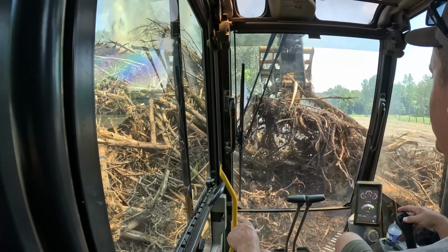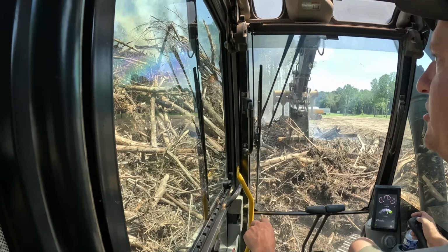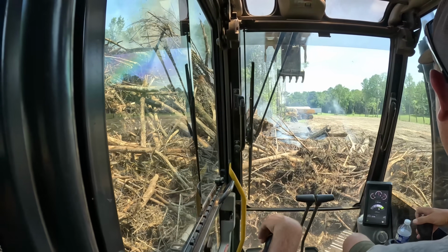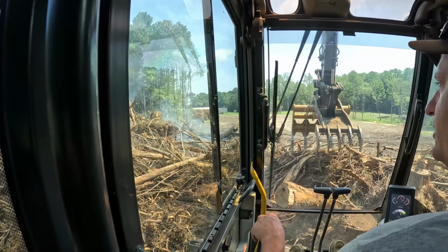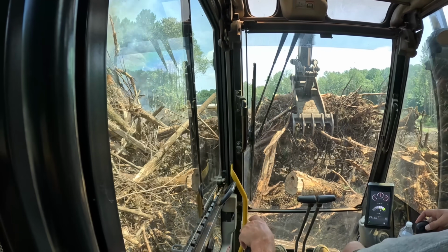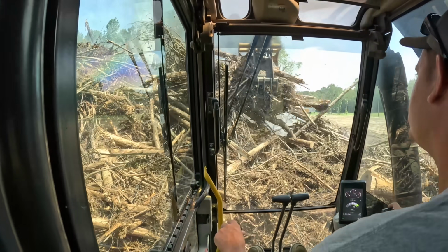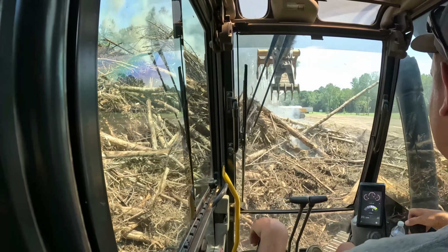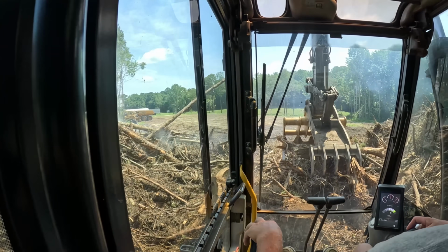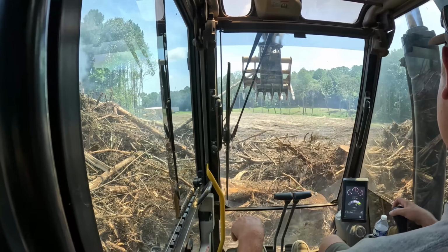Stumps up here in the pile so they can start burning a little bit better. I'll put them right there and they can start getting a little heat in them and drying out a little bit. At least it's closer to the fire now. Easy logs.